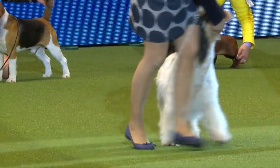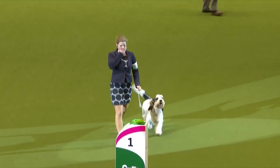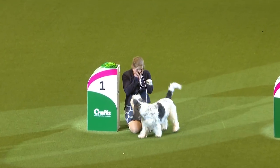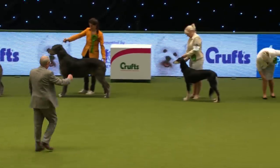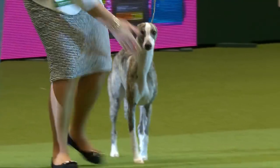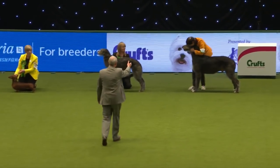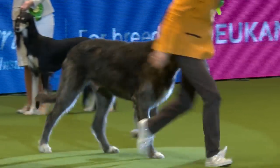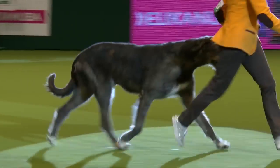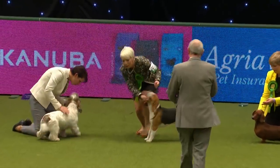There you are. A very good show. Gwen looking very happy. There she is in disbelief. In second place, it's the Whippet. For the Whippet in second. Very elegant picture. That's owner and handler. Yes, 20 months old. Very happy there. Again, from Italy, the Irish Wolfhound. We liked this one in the ring, didn't we? And for fourth spot, the Beagle.